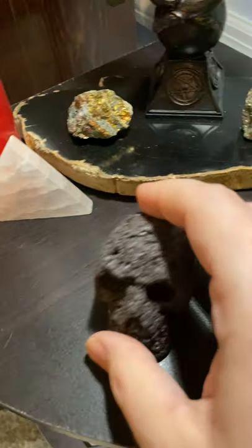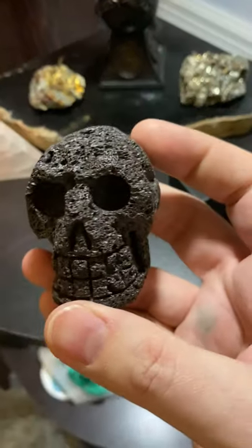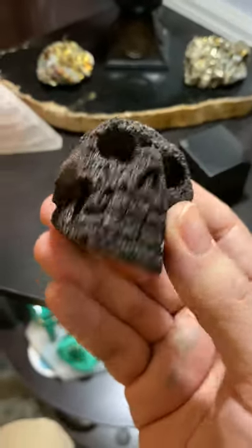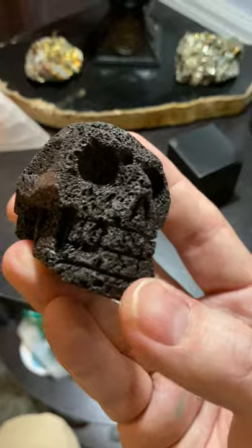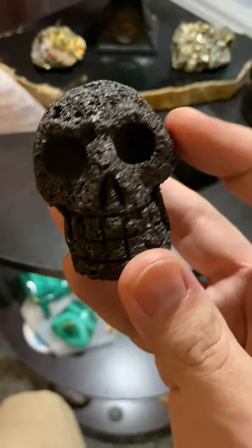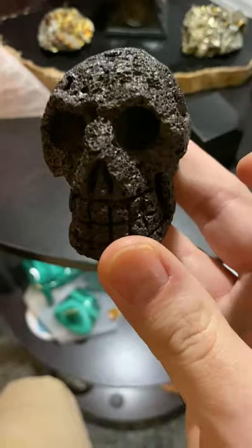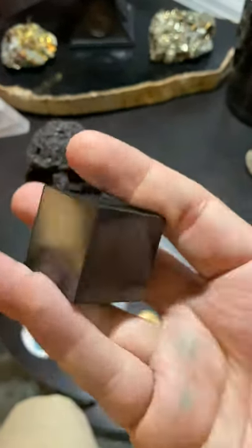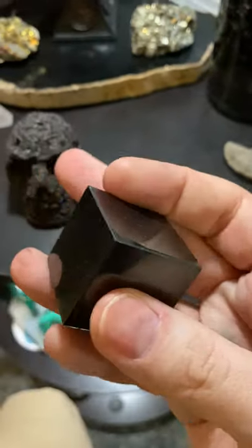So, this is a piece of lava stone made into a skull. Hand carved. I thought this was really cool. Look at how deep the eyes are. It's kind of spooky. This is a piece of shungite cube. Nicely polished, but will leave some dirt on your hands. So if you get this, just be warned, it's very dirty.